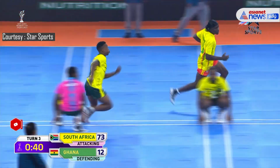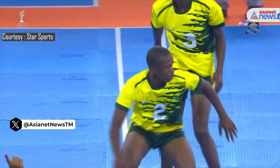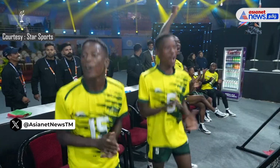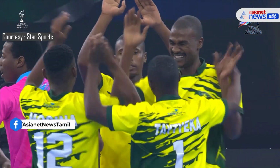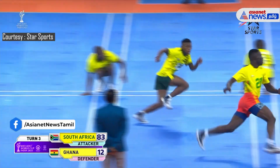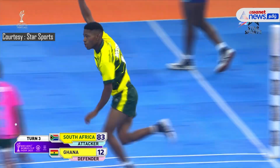Somebody needs to run down that clock. 81 points on the board. And they've got another batch out. Have they broken their own record? It's 83-12. 83-12, South Africa leading. They'll come out to defend in a short while, but then they've done their job well. They've already broken their record.